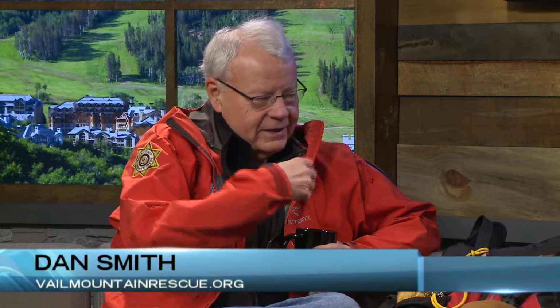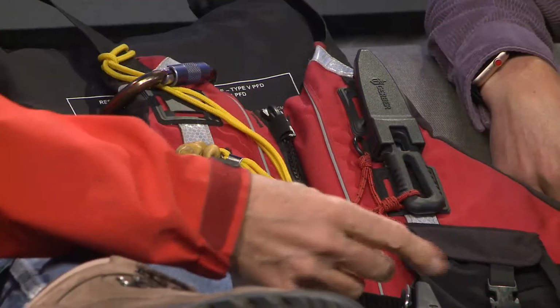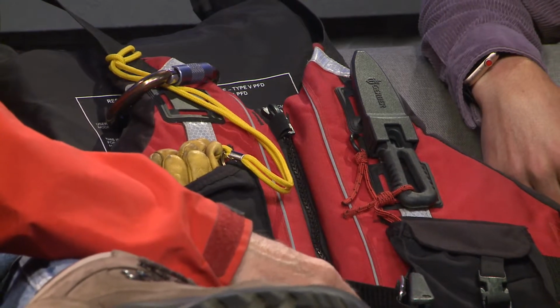This one's a pretty nice one. I like it because it's got a whole lot of pockets. And remember, I'm the old fat guy in the warm room with the radios, and sometimes I'm the old fat guy standing on the creek bank. I need a lot of pockets to carry things. The throw bag is what you have to help other people.